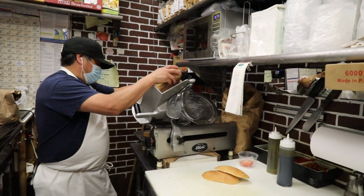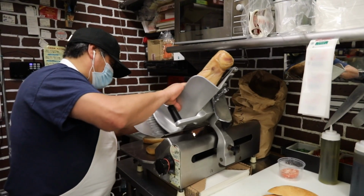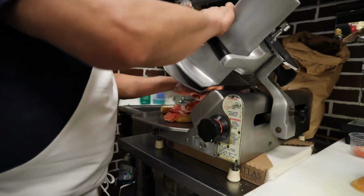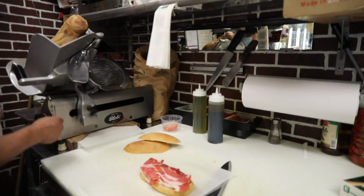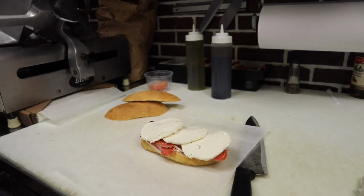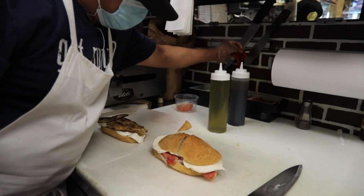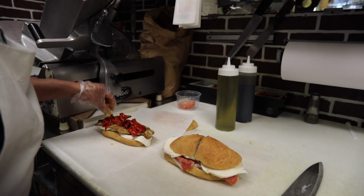We're gonna watch Jimmy prepare some of their famous sandwiches, which are made to order. This is their Italiano with sliced prosciutto, fresh mozzarella, tomato, and fresh basil. It's $9.79. This is the 11th Street Sandwich, which has grilled chicken, fresh mozzarella, and roasted peppers.